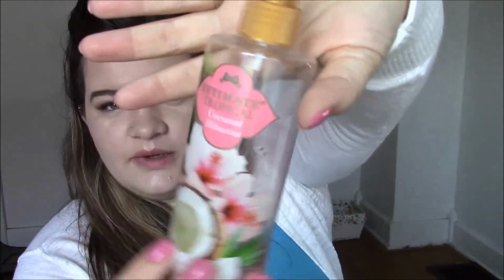But once that alcohol smell dissipated, it didn't stay really long. This was just an awesome smell. I really enjoyed it, and I would definitely be picking up some more things from the Dollar Tree to give them a go. But I know they have a whole line of these in their Bath and Body Works section at the Dollar Tree, so I would definitely suggest giving that a go.